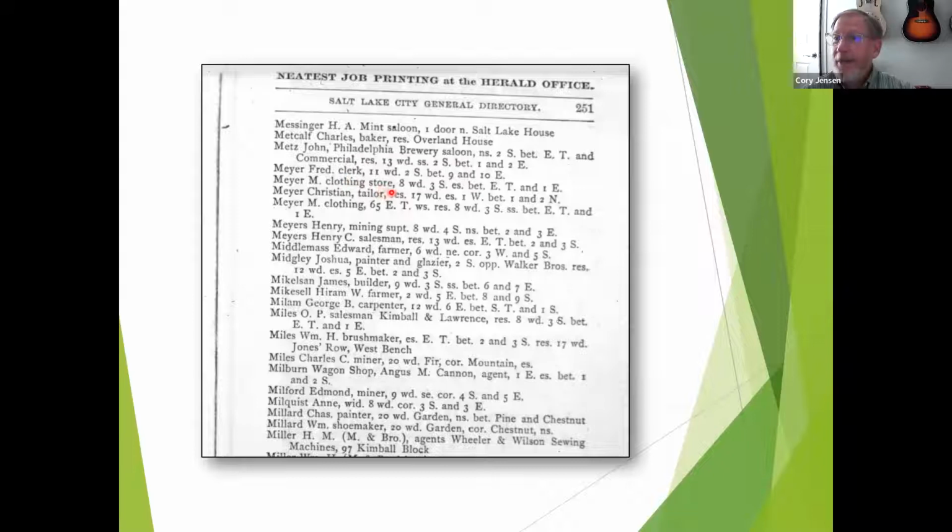And so he is, let's see, Second South, and I don't know what the WD stands for. Maybe somebody can tell me. But he lives on Second South in Salt Lake City between 9th and 10th East. So this is before they started putting numbers on properties for addresses. And I think this city directory dates prior to 1920, sometime around then.